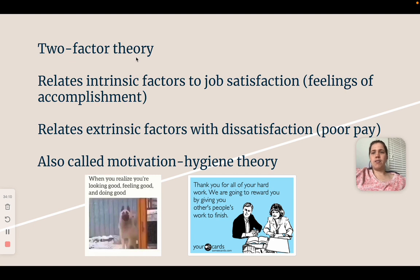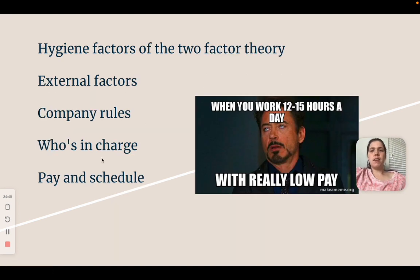Two-factor theory. This relates to intrinsic factors in job satisfaction. It's called the motivation-hygiene theory. It says there are two things that lead to job satisfaction. There are the feelings of accomplishment and the intrinsic factors, like, I feel that I'm doing a good job, people like me, I'm satisfied with my work. And then there are the external factors, maybe you don't like the hours, or you don't like the pay. So you have to balance those two things. The hygiene factors are the external factors, like the company's rules, who's in charge, the pay schedule.